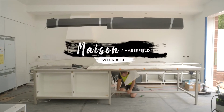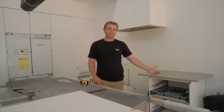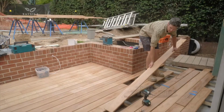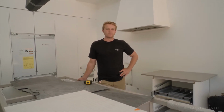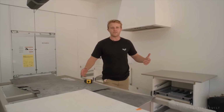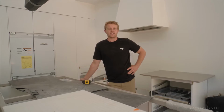This week's been like a coming together week. We've had a whole lot of things coming together on site. We've had cabinetry delivery, island bench frame delivery, guys have put deck down outside, lighting's going in, a few things for our pool have been delivered as well. So yeah, it's awesome. It felt a little bit stagnant here for 2 weeks while we were working on the prep and the bones of everything. But to have it come together and come to life this week's very exciting.